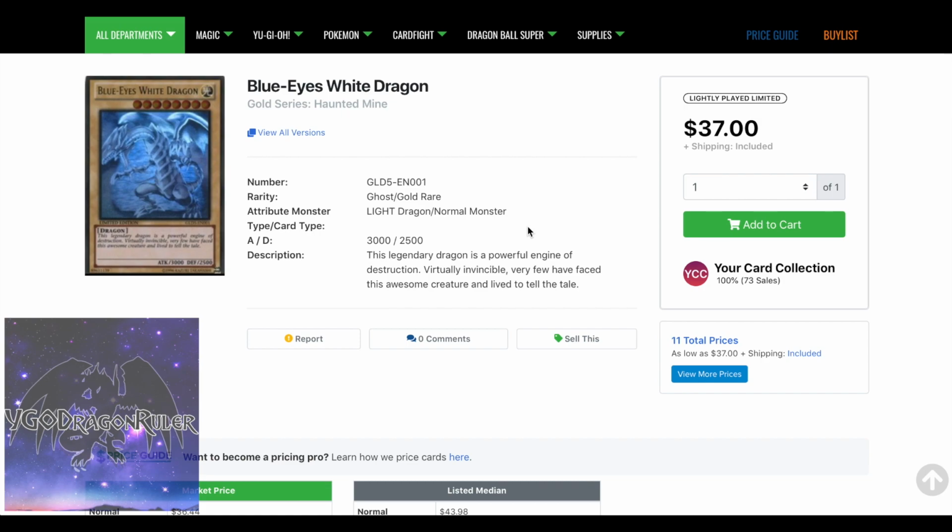I've already seen them hit like $100 on eBay. Of course, it's gonna come down from that because no card goes from like $30 to like $100 just overnight, unless there's like that one adamant guy that just keeps sniping them up. But this card will definitely be $50 in no time. Being a Ghost Rare, it's only going to go up in value. In a couple of years, it will be a $100 to $200 card. I'm almost certain of that. Just because it's a Ghost Rare and it's a Blue Eyes White Dragon, but it's the ugly tablet art. But, I mean, yeah, some people don't mind that.